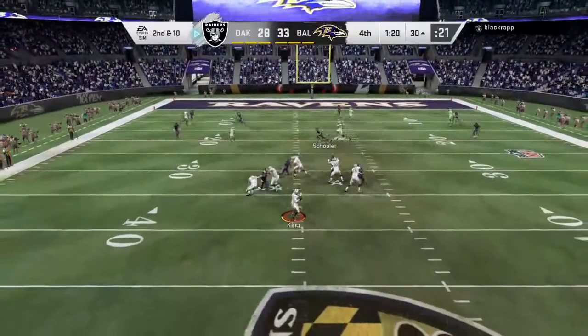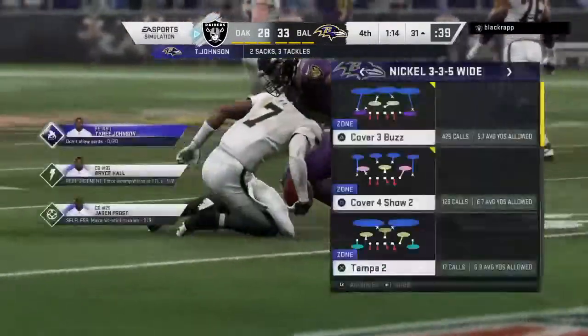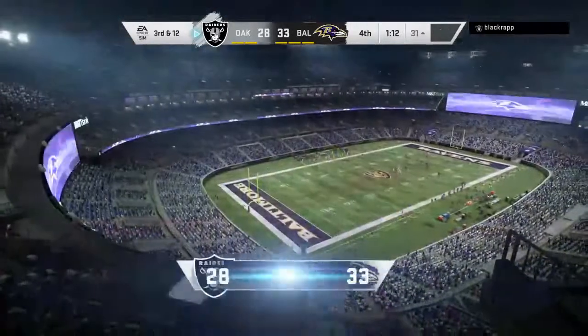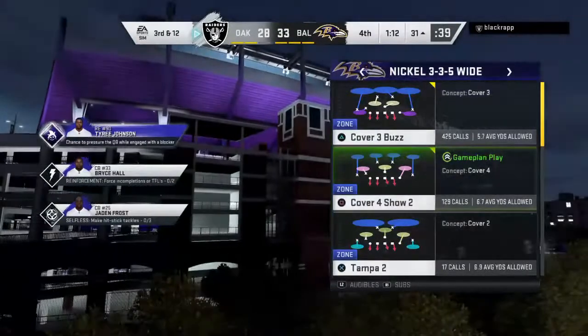They'll look to throw. Eluding the pressure right. And he can't get a throw off. He's taken down. What a huge play at this point in the game. The Raiders going to use one of their timeouts as they'll talk it over here before what will be an important 3rd down.